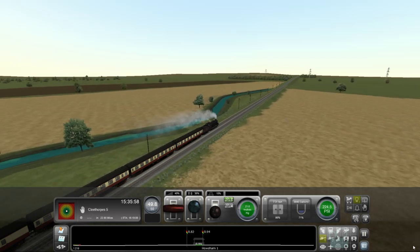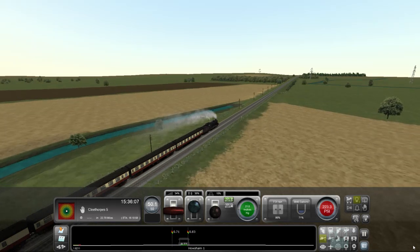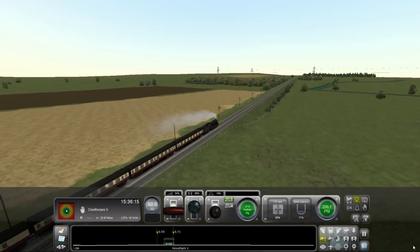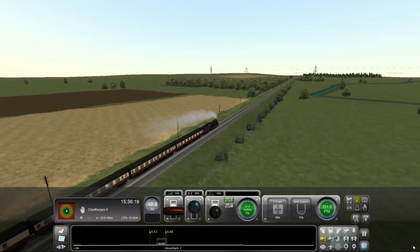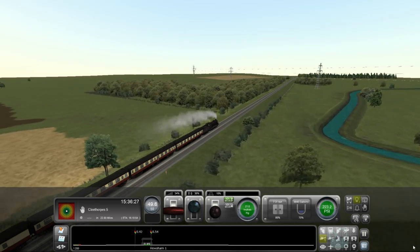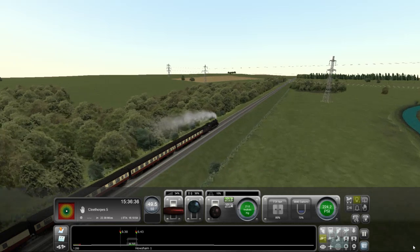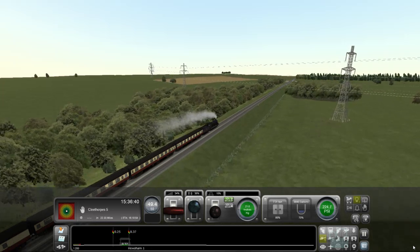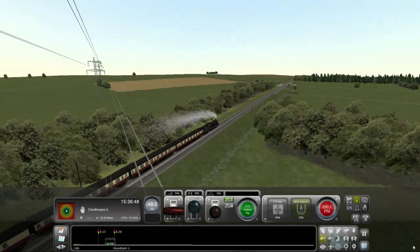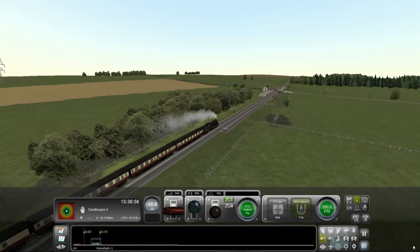In fact, you could probably get away with a Fowler 4F or something. Or a 7F would be good on here as well. The Thompson B1 was suited for local passenger services and freight work, and because it's a route that's not going high speeds, it's quite suited. A maybe a 2MT or a 4MT would be ideal on here as well. Yeah, 2MT would be good. Or a Robinson O4, that's another loco that'd be good on here.